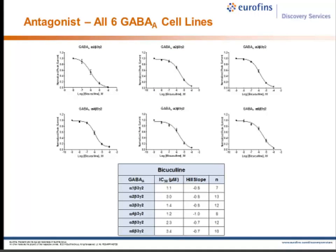So here's the antagonist data for all 6 GABAA cell lines, and these data clearly demonstrate the ability to block the GABA current from all 6 of the cell lines in a dose-dependent manner with bicuculline. And again, at the top, you see the curve fit for all 6 GABA receptor cell lines. And at the bottom, you see the corresponding data table with calculated IC50 values.